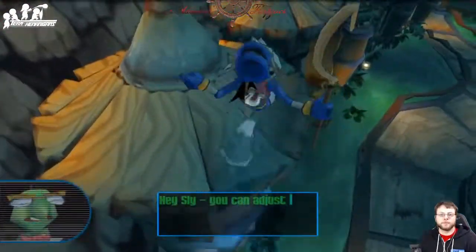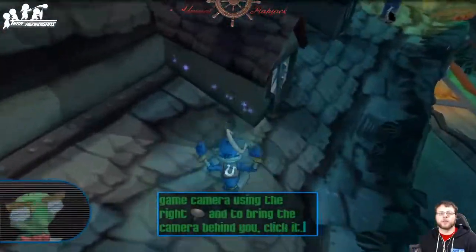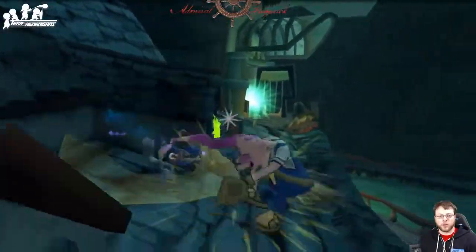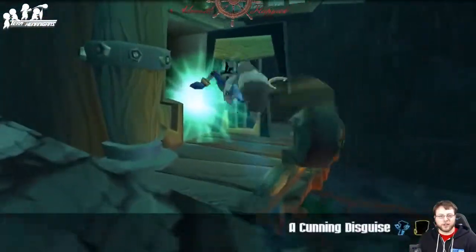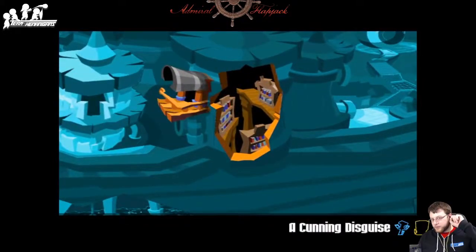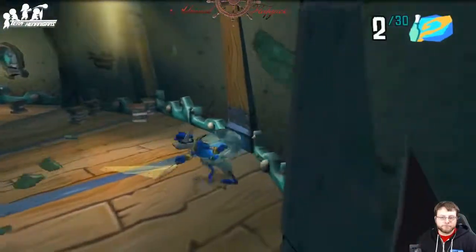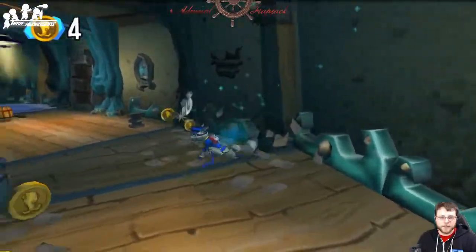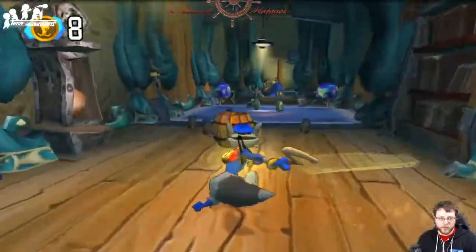Hey Sly, you can adjust the game camera using the right analog stick. And to bring the camera behind you, click it. You suck it. Jerk. Alright, I think it's this and then that last one that I was having a hard time getting to. Yeah, now it decides to tell me about the camera.